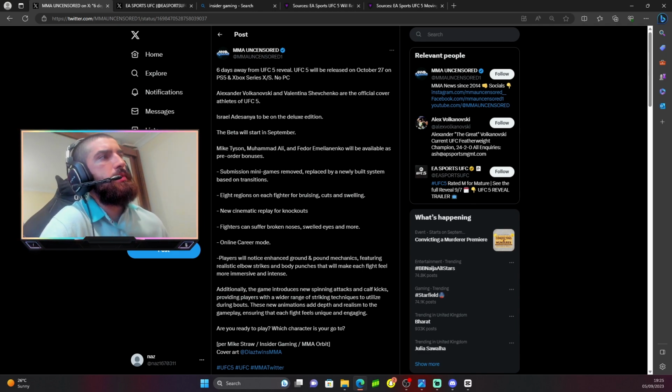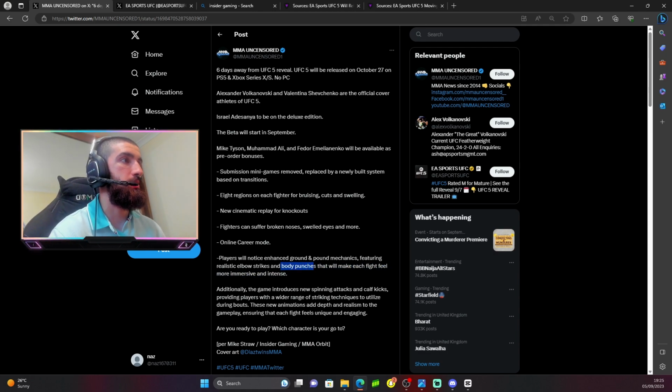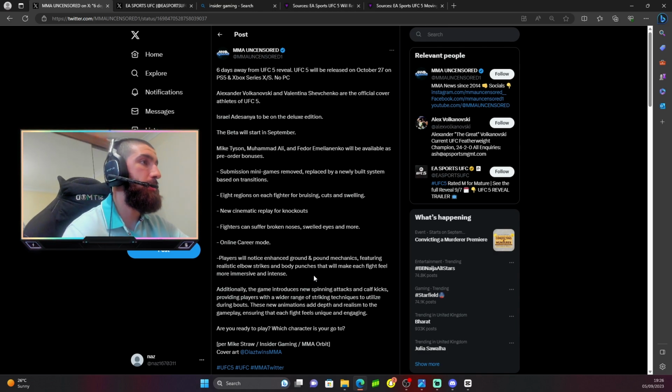Players will notice enhanced ground and pound mechanics featuring realistic elbow strikes and body punches that will make each fight feel more immersed and intense. I'm happy they mentioned body punches because you guys know me, I love punching the body. I remember they spoke about elbows on the ground. They're going to bring that back. Don't know how much that's going to change the game. Hopefully, it just means more powerful damage on the ground.